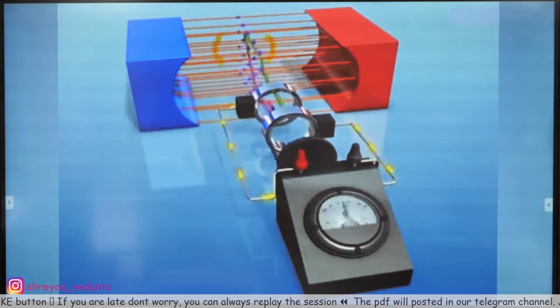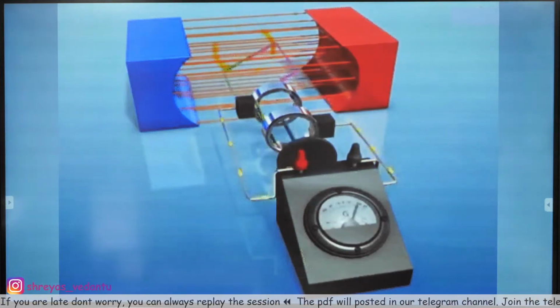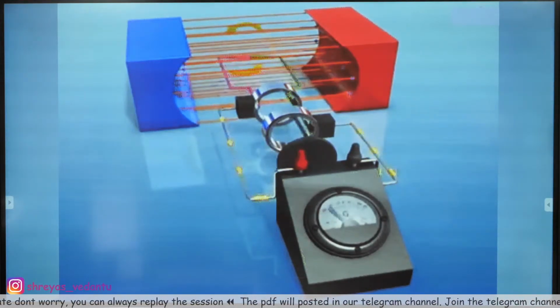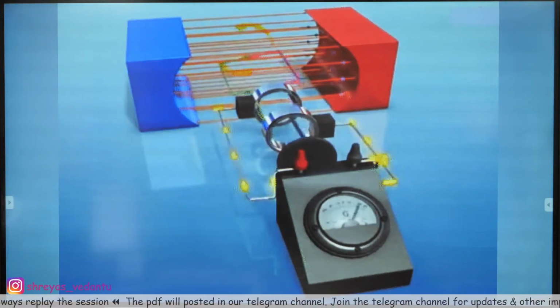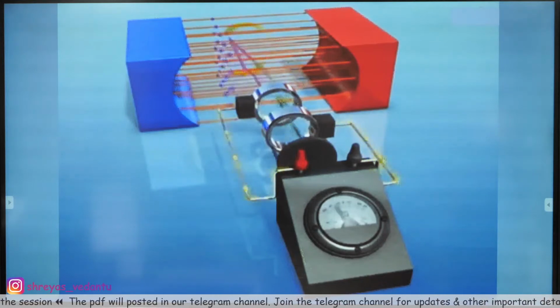And we are also going to see how alternating current is produced and the different parameters like RMS, average, peak, and also the phasors associated with AC circuits.